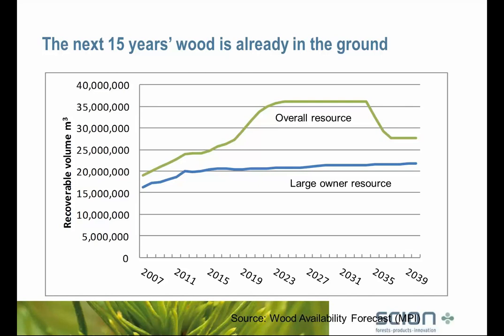And a lot of the increase is going to be in the small private estate. So we need to know a lot more about the quality of the wood so that processors have the confidence to invest into value adding. So a big challenge for us is to come up with cost-effective ways to characterise the resource, which is where we're going to get to shortly with the timber segregation case study.